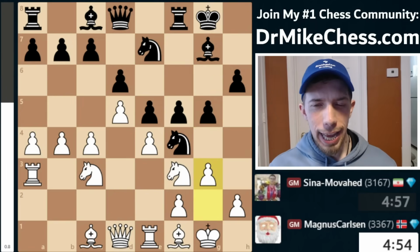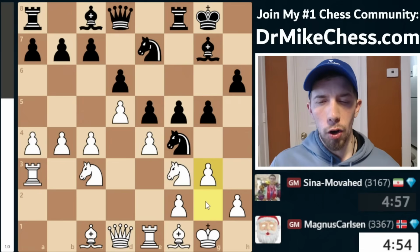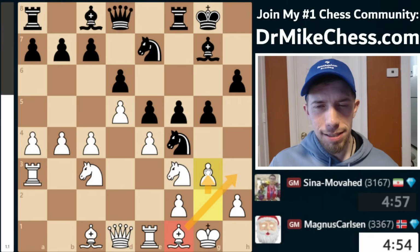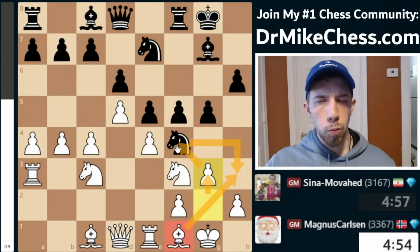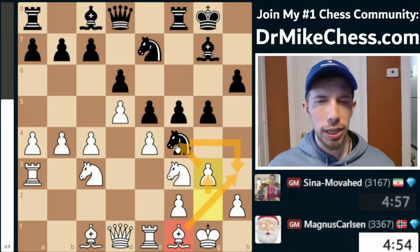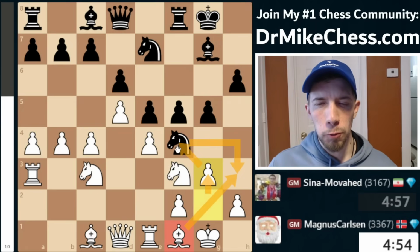And we're seeing how important it is to have that light squared bishop on the f1 square. On f1, the bishop guards h3, meaning g3 now hits the knight, and the knight does not have access to h3. So we're seeing all of Carlsen's moves here sort of working together, synergizing absolutely perfectly so far in this game.